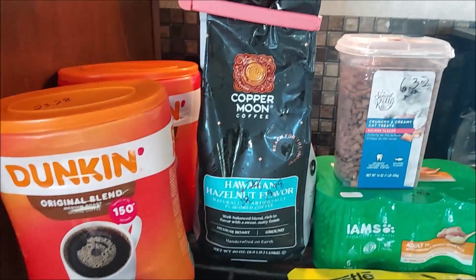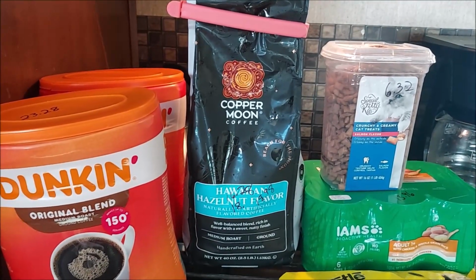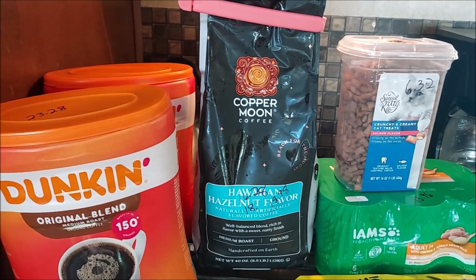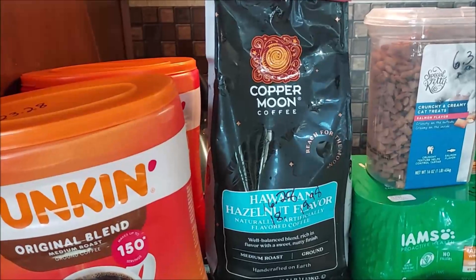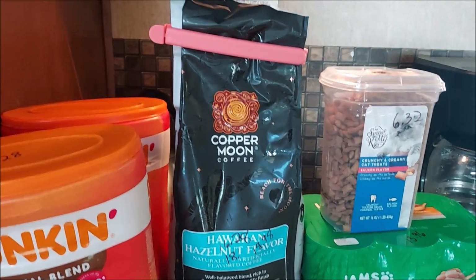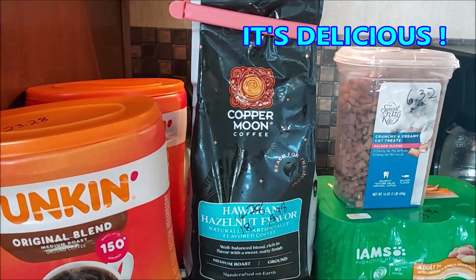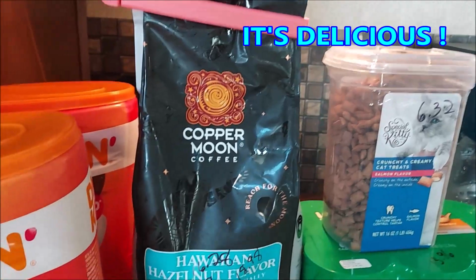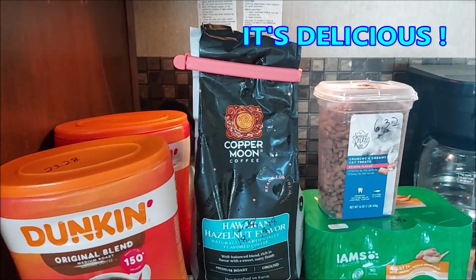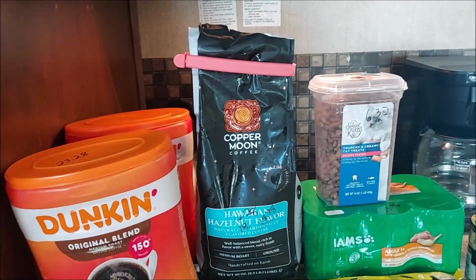And I was all out of my flavored coffee. I prefer hazelnut and caramel flavors, and sometimes I'll venture off into other flavors, but I decided to try this Hawaiian hazelnut flavored coffee from Sam's. It's made by Copper Moon Coffee, and you can see I've already dug into it because I just had to try it. I just got it about a week ago and I paid $16.28. Put another one in my shopping cart to have in stock. And yes, really been enjoying this flavor.